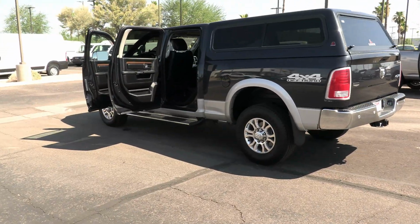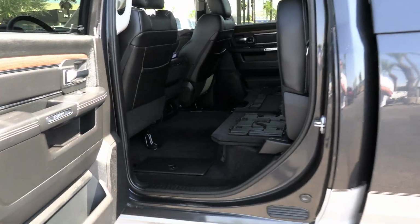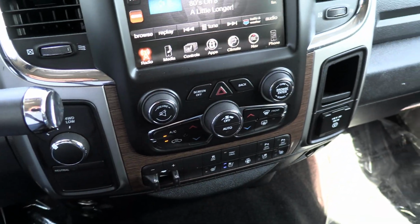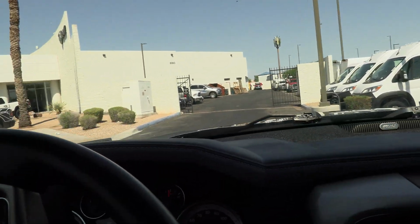All right, guys, I threw a dealer plate in here. I'm gonna take you for a drive so you get kind of an idea. All right, there we go, we're in drive. You guys can get a little better look at this stuff right here. Take a good look at the screen. I got the cooled seat going. It does seem to be working pretty good, but let's go for a spin in this thing.